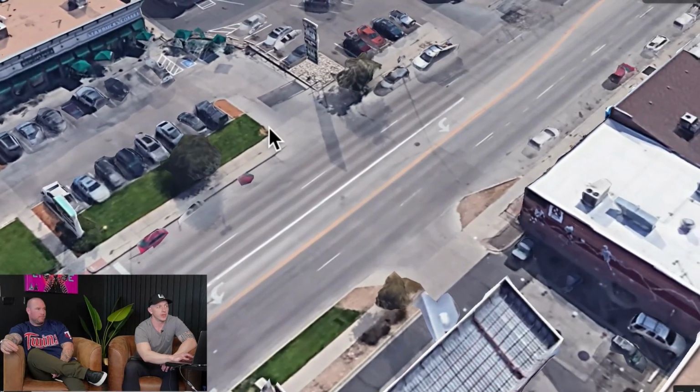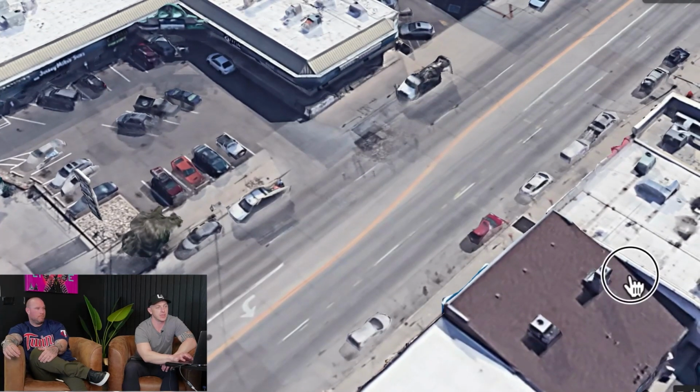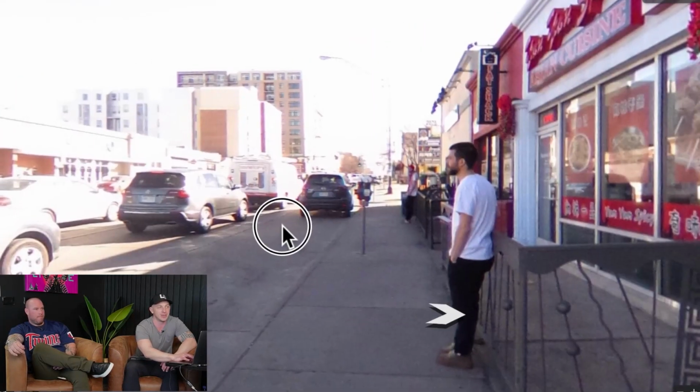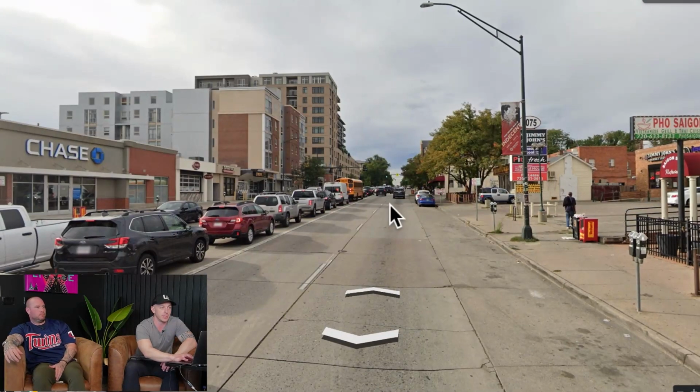Here we go. What you're going to find, guys, you've got all these shops and restaurants. Let's go down to Street View. Shops, restaurants, a lot of college type food, right? A lot of really good places to go eat. Hey, what's up, dude? Let's go ahead and just walk down the street here a little bit.